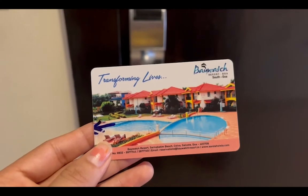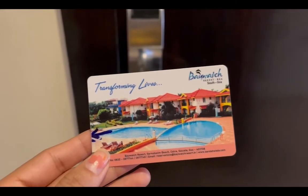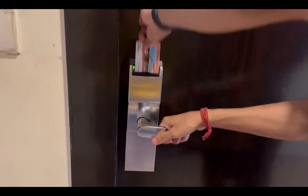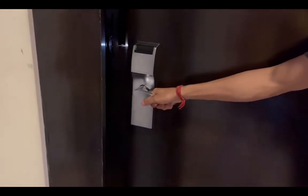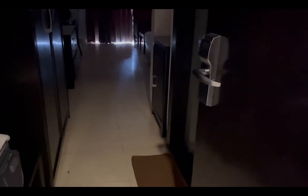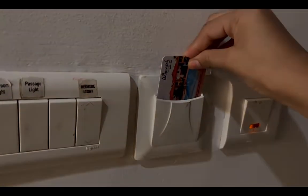So guys, we get a key card like this to open our room. Okay, that's the entrance. So I guess we will have to insert our key card in here like this.